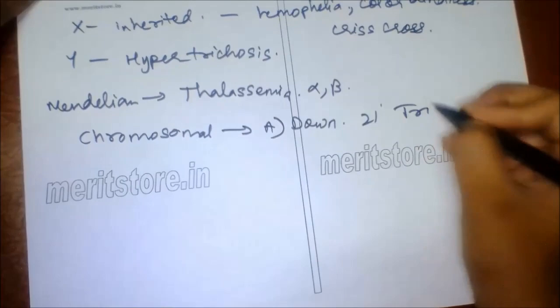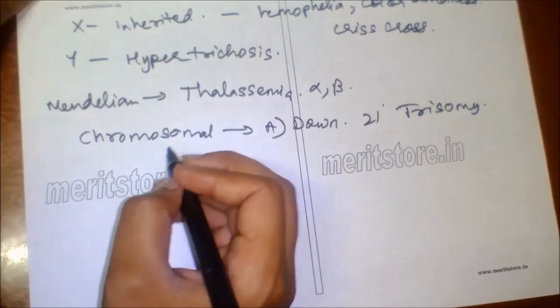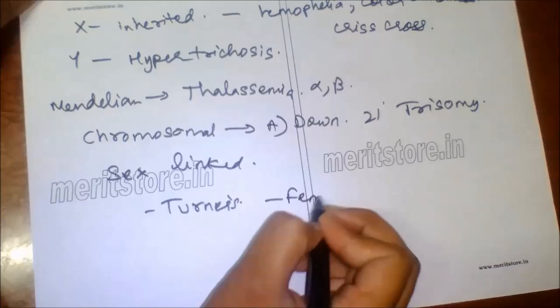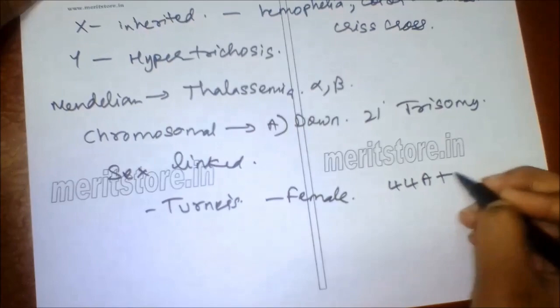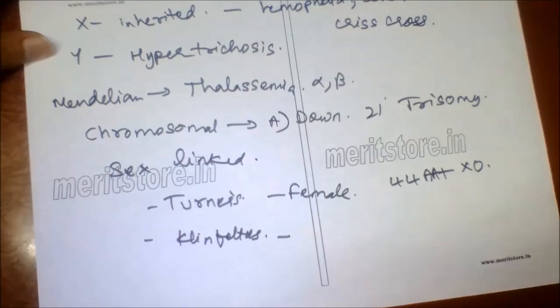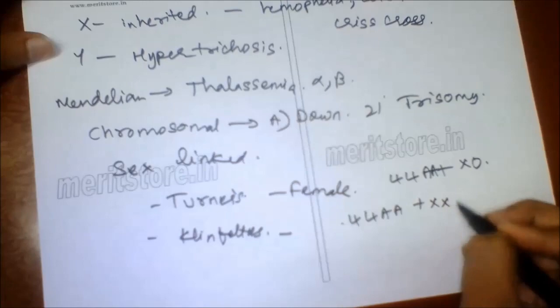And then come sex-linked genetic disorders, which include Turner's syndrome, which is seen in female, which has one chromosome deficient. So the genotype is 44A plus XO. And then comes the Klinefelter syndrome, which is seen in males. The genotype is 44AA plus XXY. It is seen in male.